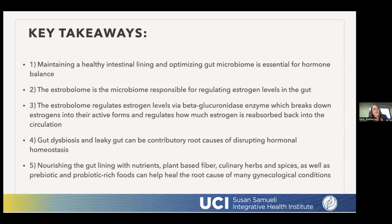So in summary, the key takeaways are that maintaining a healthy intestinal lining and optimizing the gut microbiome is essential for hormonal balance. The estrobolome is the microbiome responsible for regulating estrogen levels in the gut. This estrobolome regulates estrogen levels via the enzyme beta-glucuronidase, which breaks down estrogens into their active forms and regulates how much estrogen is reabsorbed back into the circulation, which is what we want to avoid.